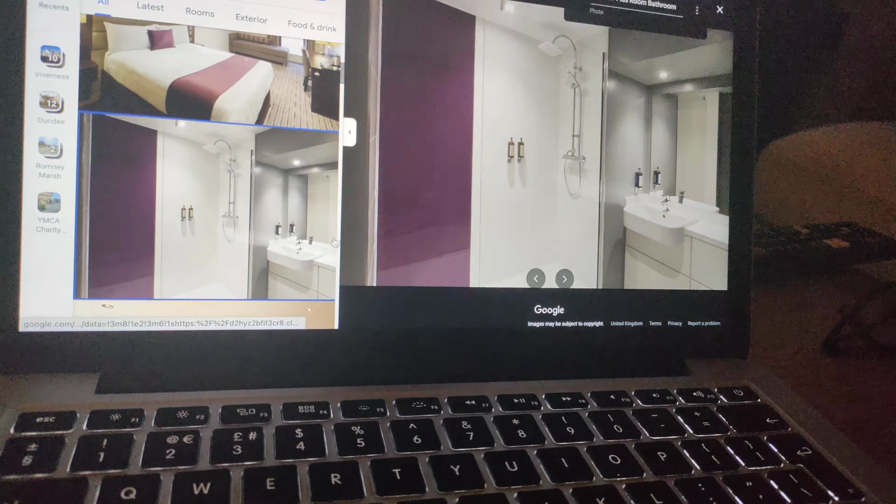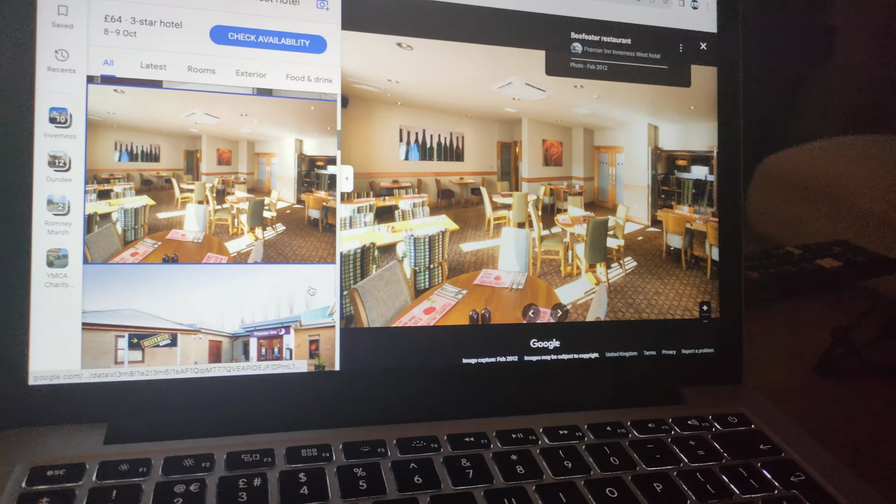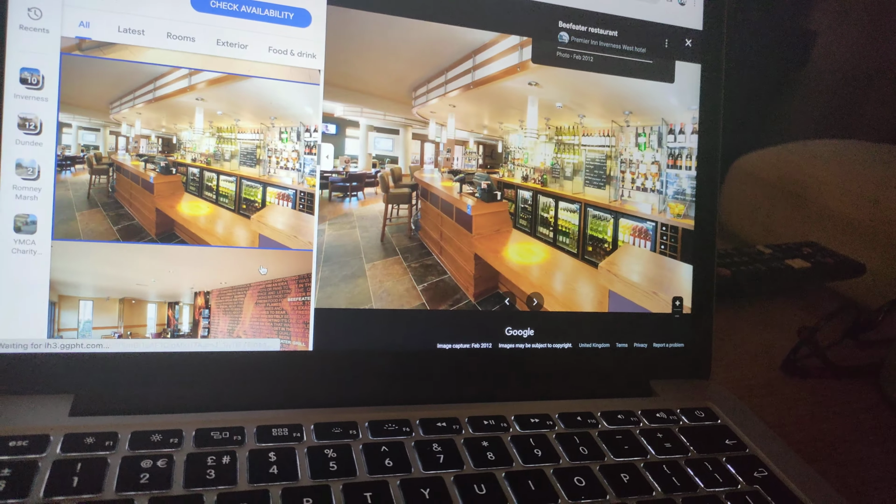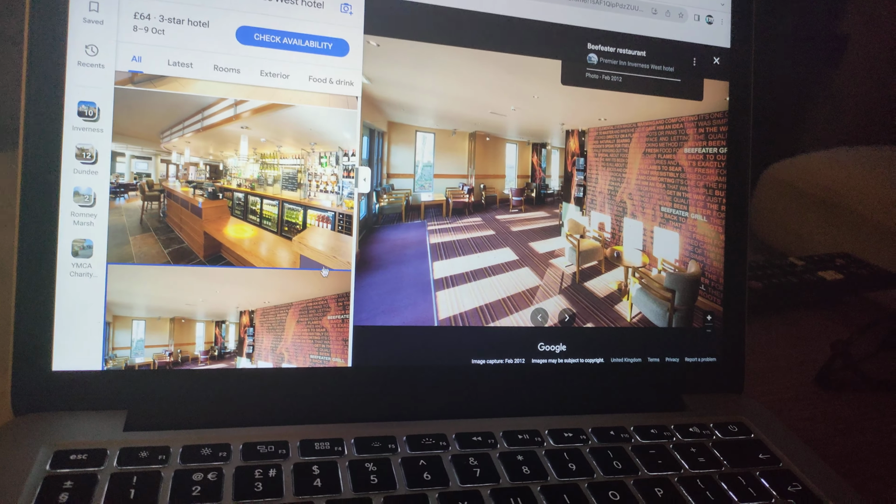The Premier Inn Inverness West Hotel costs £64. There's the double bedroom. The Premier Plus bathroom. That's the Beefeater restaurant.